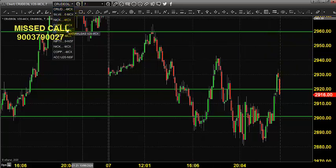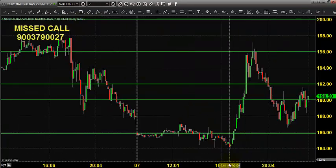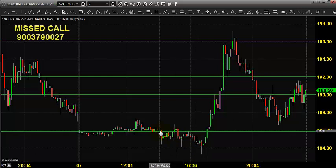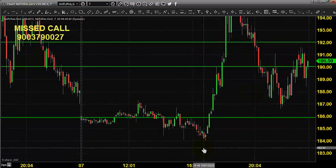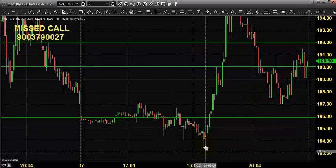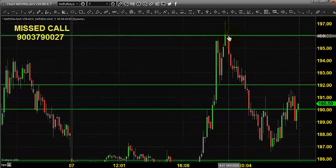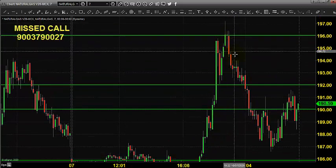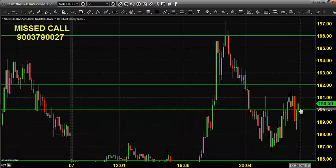Now let us move on to the next commodity, natural gas. See what happened in natural gas. The price stayed in this key zone of 186 and it tried to come down till 183, but finds some support, and we know that this is an important zone. So once the price could not stay below this and it's recovering above 186, that resulted in some buying towards 196. But the price cannot hold and it lost everything, again came near 186 and closed near 190.